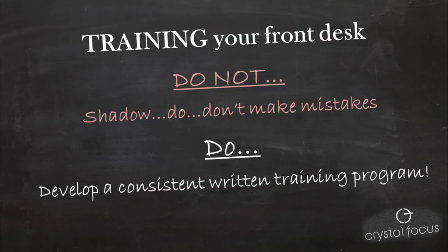Okay, let's move on past the interview and let's go into training. So I am not a fan of shadow, do, and don't make mistakes. Now, this is the practice of a lot of salons, and this is why it goes sideways, and this is why we don't have quote-unquote qualified people on our team. They could be the most qualified person, but you didn't even give them a chance because you don't have the right training program. The training program of, hey, watch me, do what I do, and by the way, don't make mistakes, is not a training program. You're not even giving that person a running chance at doing a great job at your salon.